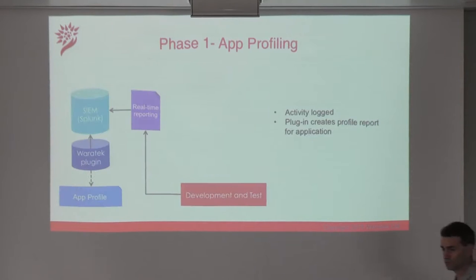Great. So the way we've set up the solution is that you can deploy it in a few phases. The first one is the profiling phase. When you're done developing the application and getting into the test phase, you can go ahead and run it on our virtual machine. Basically, it will generate a real-time report of absolutely everything the application is doing. Now this will be a gigantic file that will run into gigabytes of data.